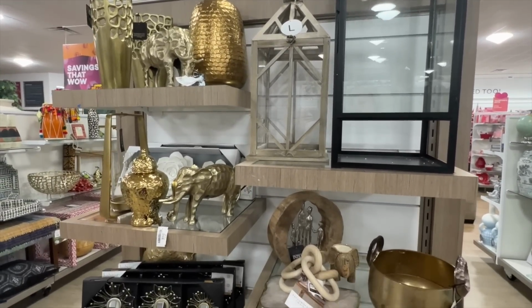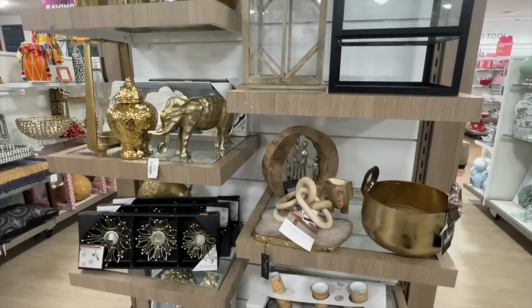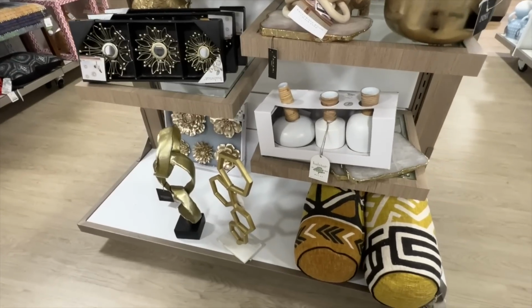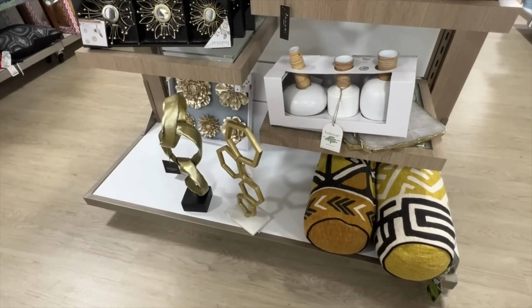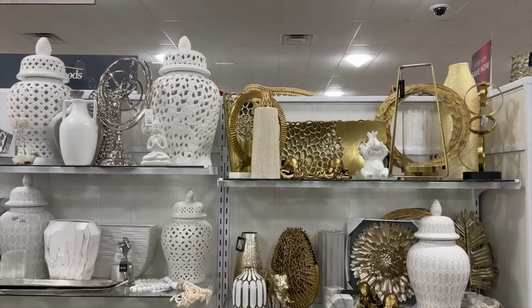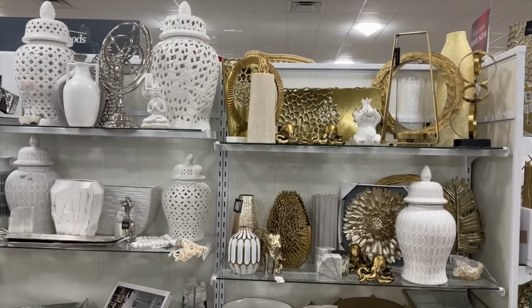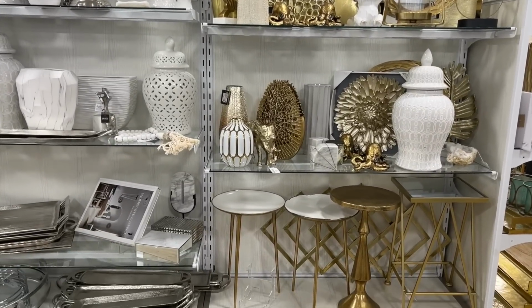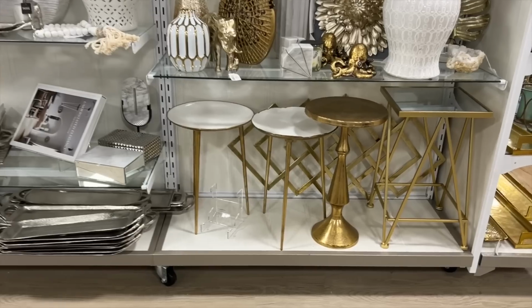I did end up purchasing 2 things from the store, although I wanted a lot more, but I will show you what I purchased at the end of the part 2 video. That way you can just enjoy looking at everything. I just loved everything so much. I feel like I already need to go back there and it's only been a few days.